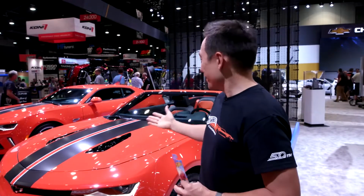So you too can have a commemorative Hot Wheels edition Camaro in 1/64th scale or in full size.